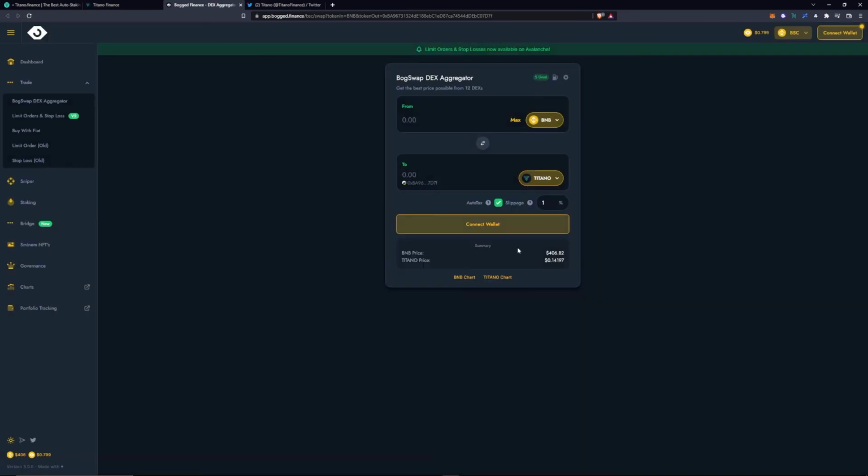You can also swap. If you were to buy some Titano Finance tokens, you can buy them here on their website. Otherwise, you can go straight to PancakeSwap, which is where they're 100% on their platform, on their exchange. So you can exchange BNB for Titano. I found it a lot easier here on the website. With PancakeSwap, I had a few difficulties with the slippage. But if you just adjust your slippage, I think I adjusted mine to 20%, you can change BNB for Titano on PancakeSwap.